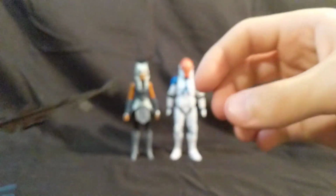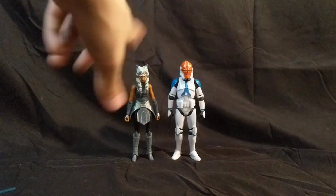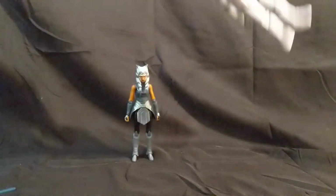These are smaller than the older ones. Not by much. And they feel a lot sturdier. So let's get on with articulation. I'll do Ahsoka first.